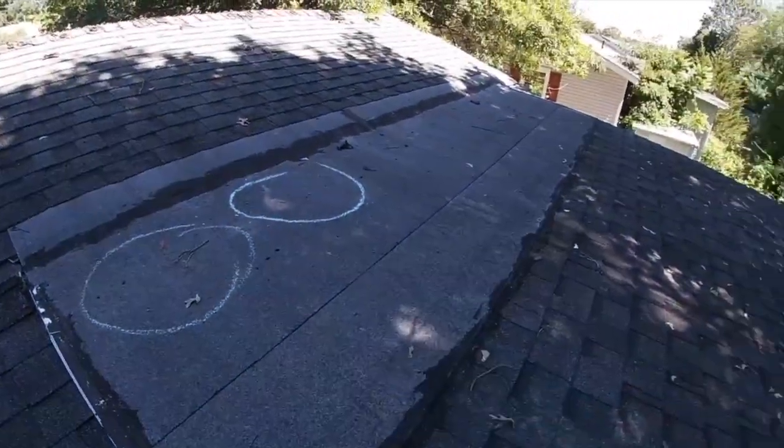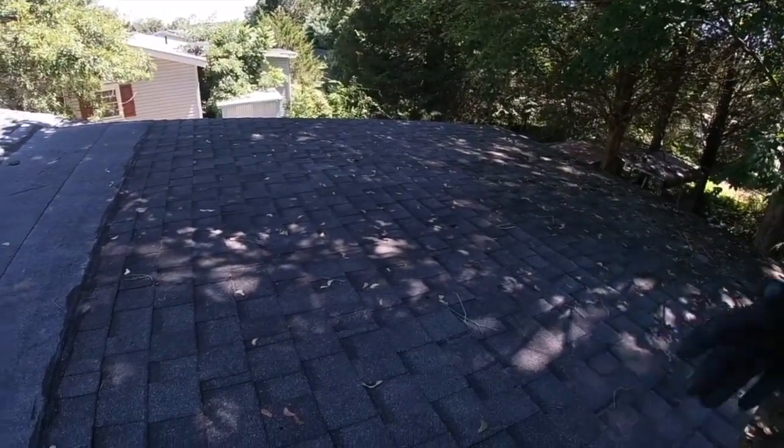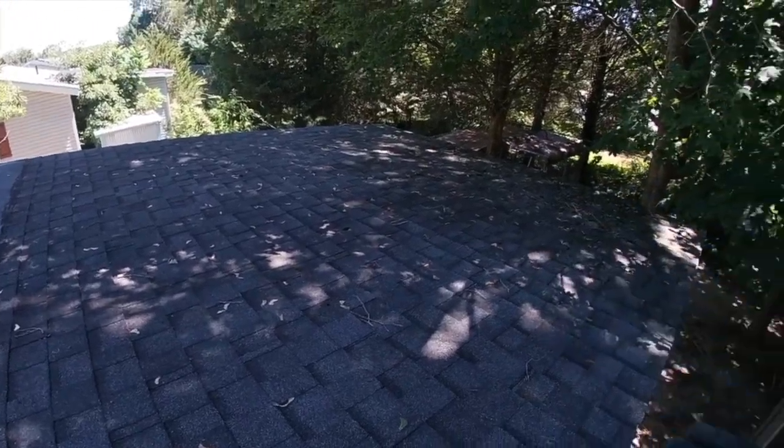Now, this is completely a patch-up, and this is causing all the ponding water. And if you don't have leaks, you've already had leaks for years. We have to get on this immediately.